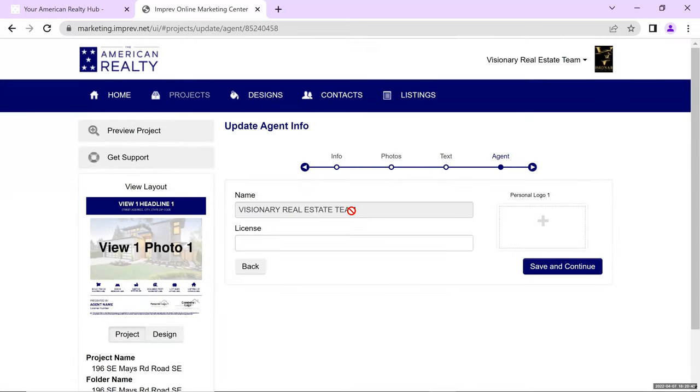Then here's where it pulls in the information for you as a particular agent. I'm doing this through my team Moxie, so it's defaulting to the team name, and we would put our license number if we need to as well. We can also put our team logo in here, and it will co-brand. We'll have our team logo here and the American Realty logo there. And the logos are sized so that they remain in compliance with GREC.